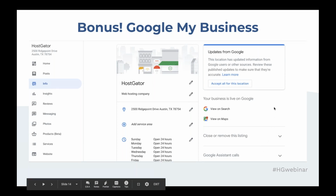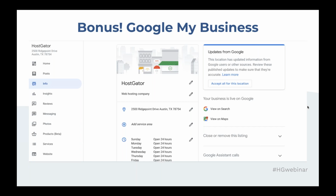So there's going to be a poll popping up on your screen. Take a minute and give us the answer that most closely represents you. Have you set up your Google My Business account already? Should be popping up in just a second.